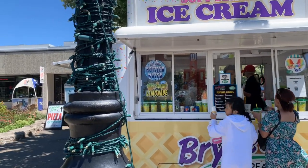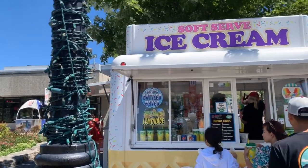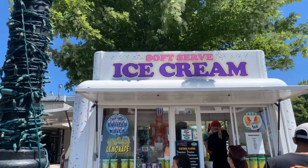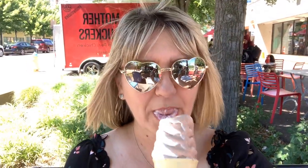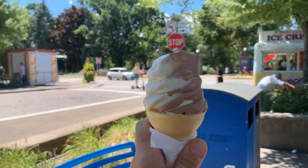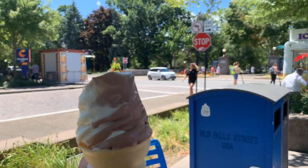It's $5 for an ice cream. You can see, soft serve ice cream. It looks pretty yummy. But I decided to get yummy ice cream. Oh, no, I'm not using it. Go ahead. Thank you. Yeah, no problem. It's really good. I'm glad I got the ice cream. It's going fast. Gotta enjoy it.